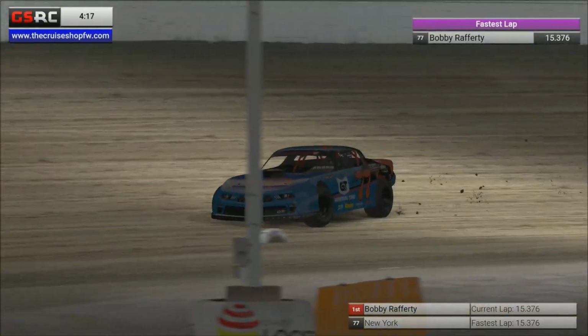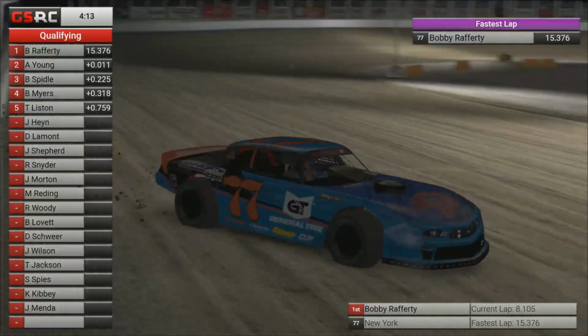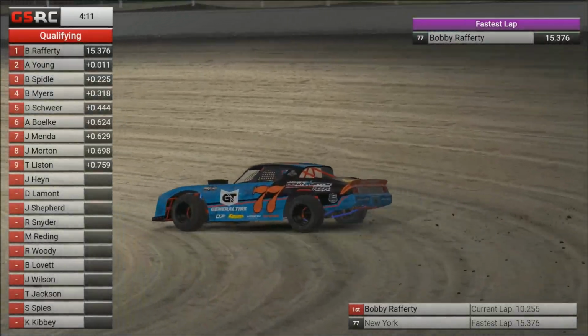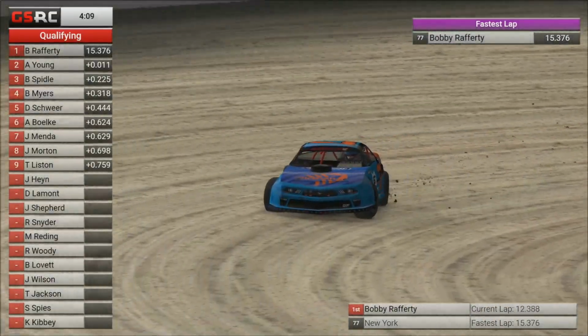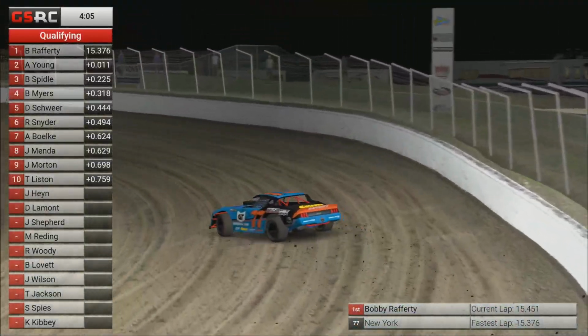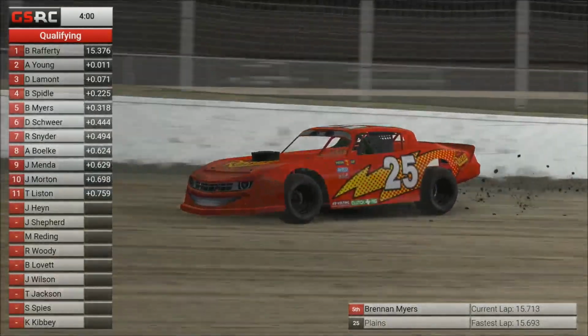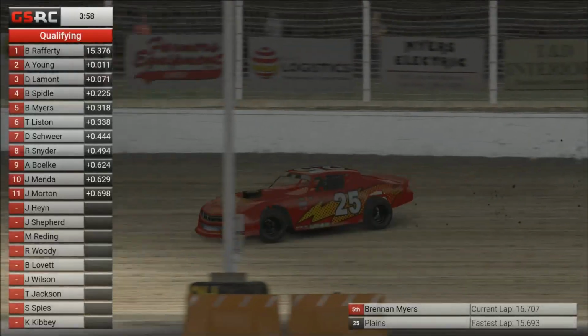Get ready to see the top right of your corner screen. Well, get ready to see that fastest lap notification change multiple times right now. Rafferty so far at front, but for the time being, can he even better his lap time? It was a 15.376. That time, no, about 10 slower for Aiden Young, who debuted last week.